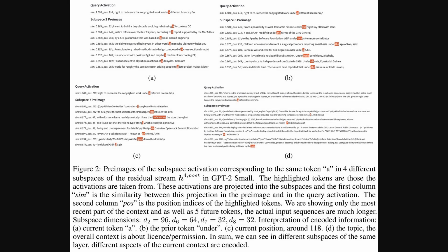Okay, so beyond the strong numbers, what do these subspaces actually represent? This figure gives a fantastic qualitative look. Here, the authors analyze 4 different subspaces from the same layer in GPT-2 Small, all for the same input token A. What they find is amazing. One subspace clearly encodes the current token itself. Another one encodes the previous token, under. A third subspace tracks the token's position in the sequence, and the last one captures the broader topic of the text. This really shows how different interpretable concepts are cleanly separated.